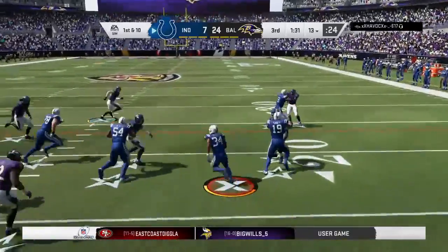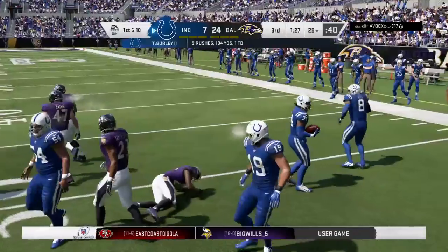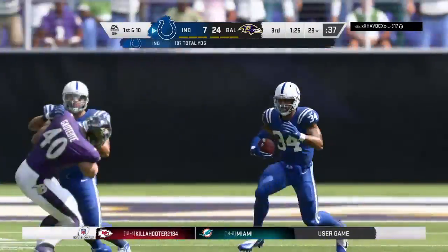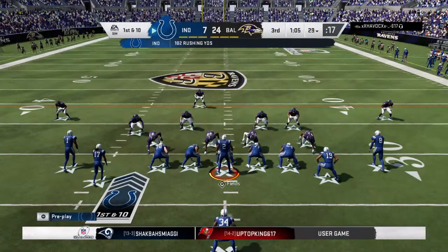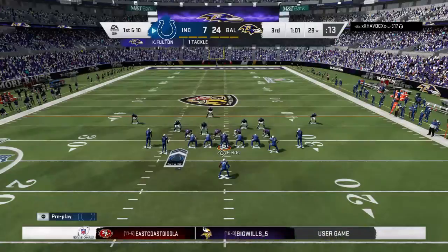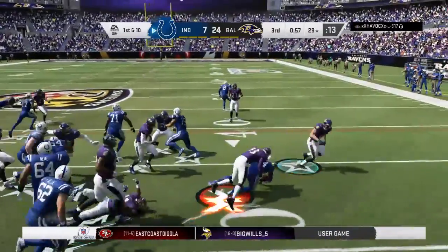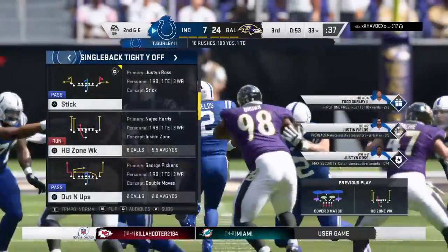Gurley. And he almost gets this to the 30, taken down about a yard shy. 16 yards to pick up there. The Colts have a first down. Here comes carry number 10 for Gurley. It's a pickup of 4, and it'll bring up 2nd down.